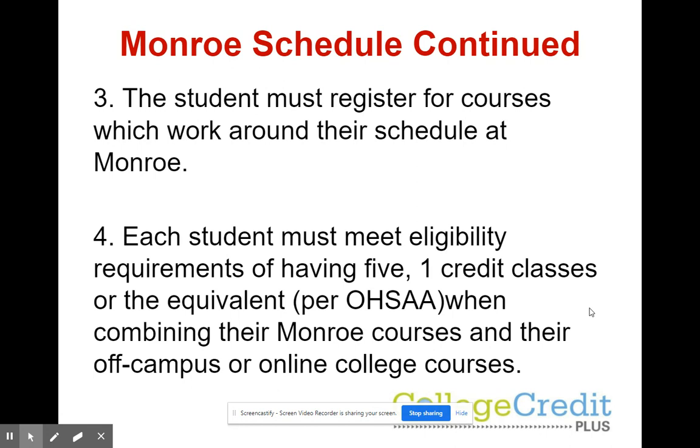Step 3, the student must register for courses which work around their schedule at Monroe. So again, we will help create the schedule at Monroe for the student once we know the student has been accepted into the program, and we will try to accommodate students' request for college courses, but we cannot guarantee that we will be able to get them the exact high school schedule that they want to accommodate the college courses.